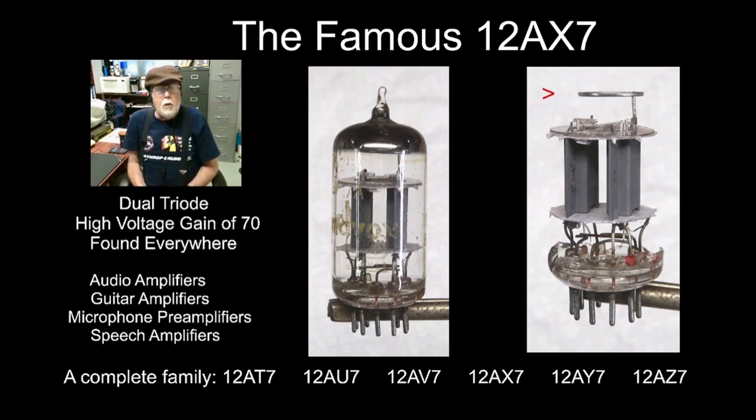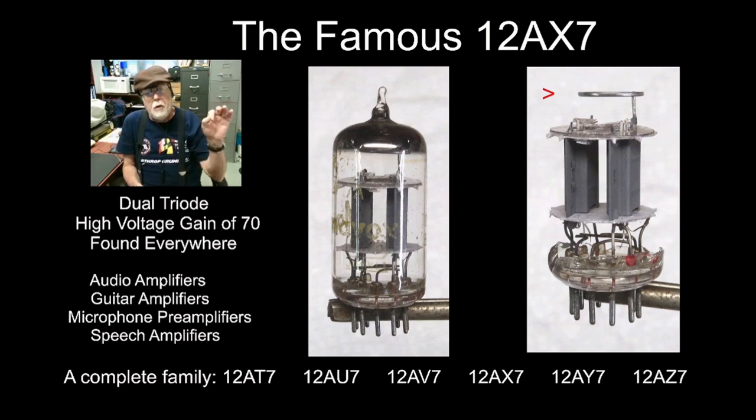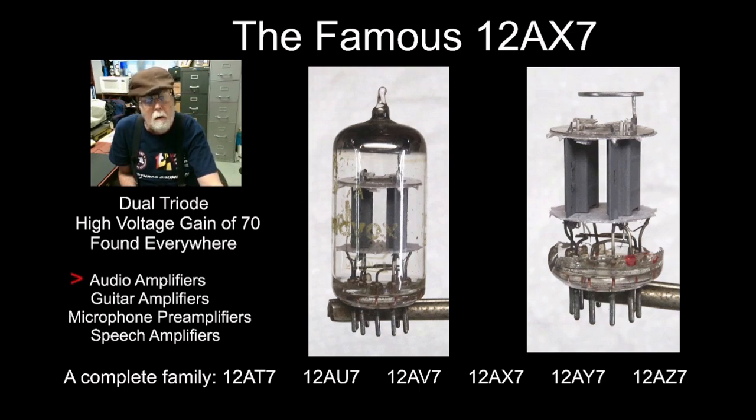And if you've got a Ranger, I have a Viking Ranger. A Viking Ranger has one of these tubes as the input tube. It runs it through one triode, then the next, amplifying it by about 5,000 times between the mic jack and the grid of the modulator driver tube. You find these in audio amps, guitar amplifiers, audiophile amplifiers, microphone preamplifiers, speech amplifiers. They're all over the place.